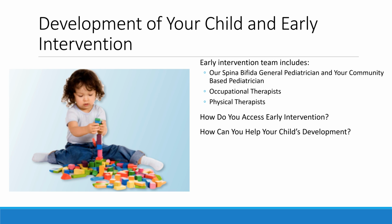How will you interact with these providers in the newborn phase? This early intervention team will help monitor your child's development from birth and on. The therapist, together with your providers, will discuss readiness to sit, crawl, stand, and walk. How to access early intervention. From birth to 3 years, early intervention is accessed through your local county. In your Spina Bifida family notebook, there is a list of early childhood intervention services and their specialties.